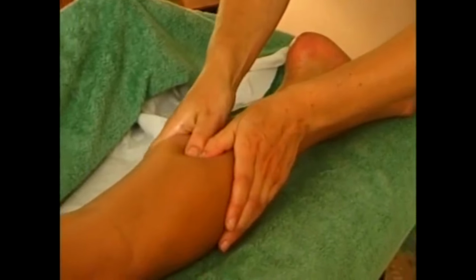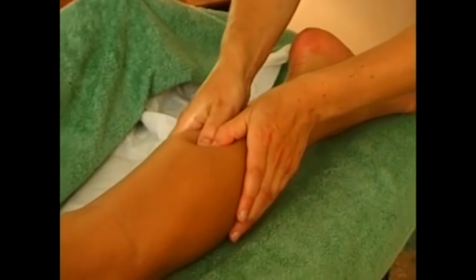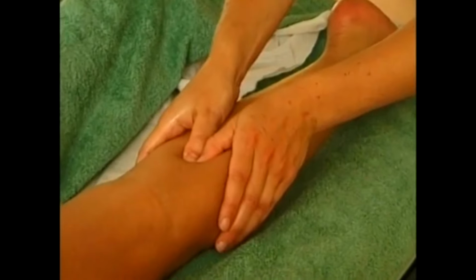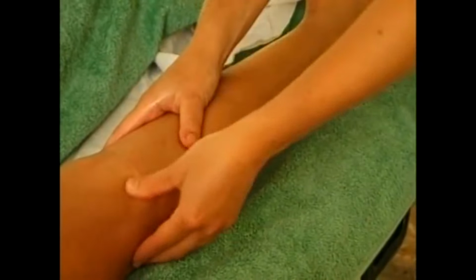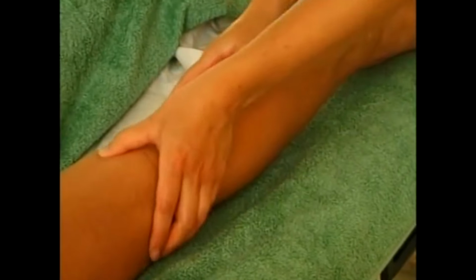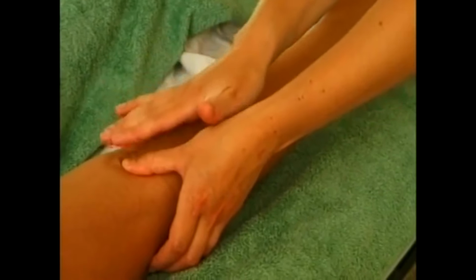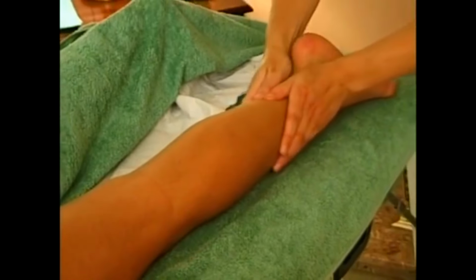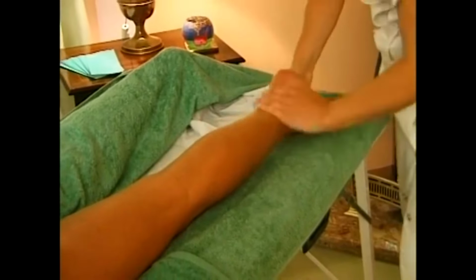there's normally a pool of lymph, if you like, which is the white blood cells eating up all the toxins, and I'm pushing them upwards and to behind the knee here. There's another lymph node here, just like behind the elbow, and again that's the nearest one to the extremity. So hence why I'm pushing up all toxins up to the back of the knee.